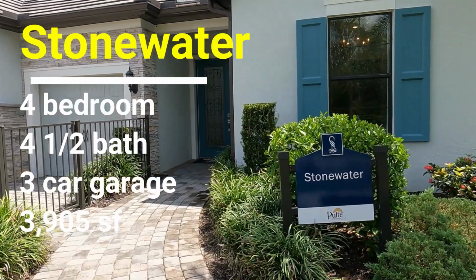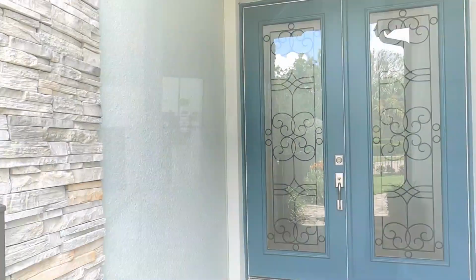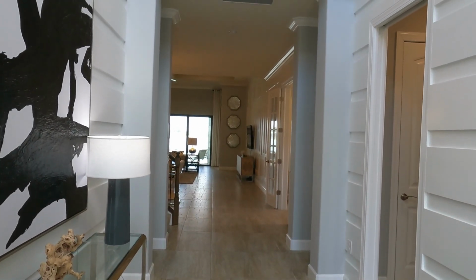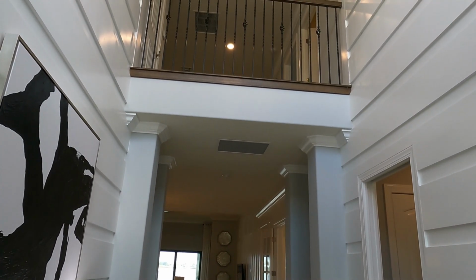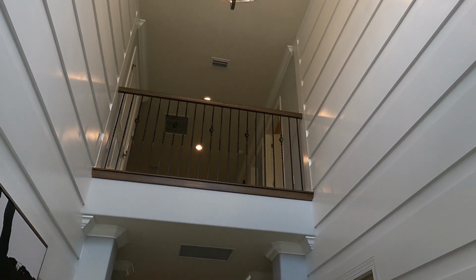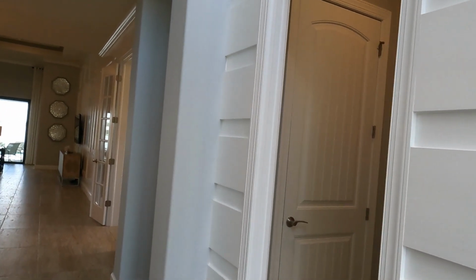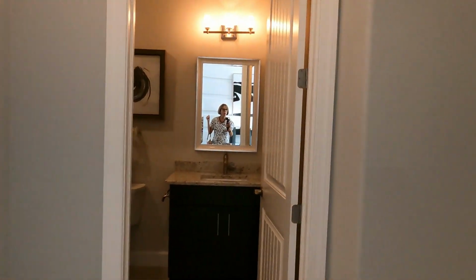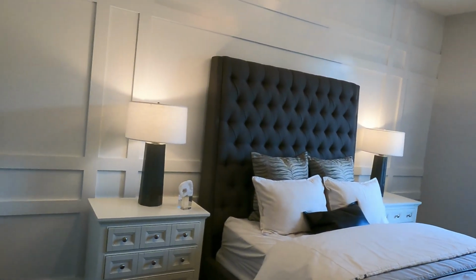I decided to pop into the Stonewater. This home is a larger home with a 3-car garage. This Stonewater model, as shown, is just under 4,000 square feet with 4 bedrooms and 4.5 baths. And this impressive foyer goes all the way to the ceiling of the 2nd floor. Love the detail work on the walls. And as you enter, just to your right is the first secondary bedroom with a detached bath that will serve as your guest bath.